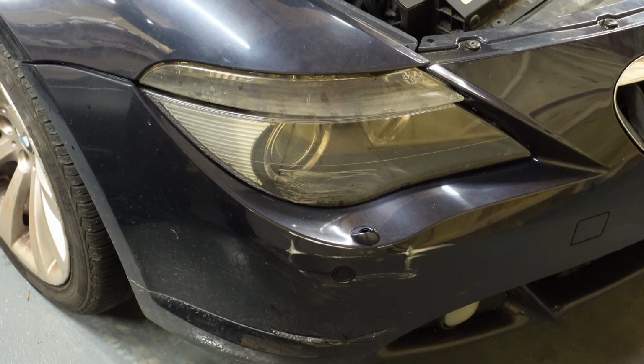What else do we need? So yeah, we've got a big job to do on this 6 Series. I mean, who knows? We're probably going to find other things as we go along when I get it on the lift. We'll be able to address it. I do believe the control arms have only just been replaced, all the fronts. So we'll soon find out if that's the case. The rear control arms are going to need doing.